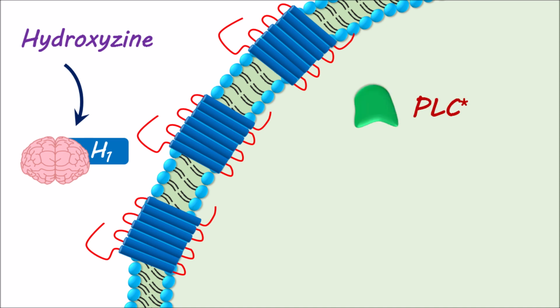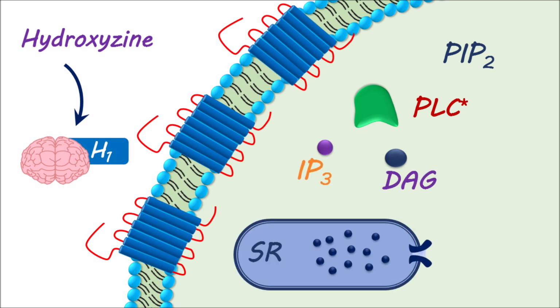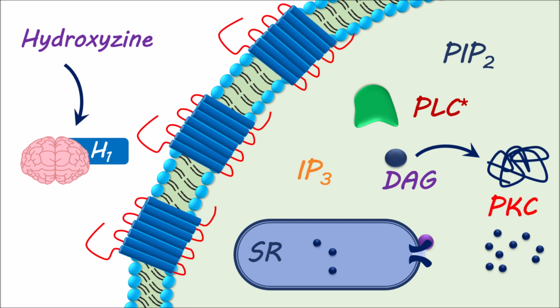Consequently, the phospholipase C enzyme is activated. It releases two mediators from phosphatidylinositol biphosphate. One is inositol triphosphate, IP3, which releases calcium from the sarcoplasmic reticulum. Another one is diacylglycerol, DAG, which activates protein kinase C. All these actions result in increased levels of calcium in the cell, leading to excitation.